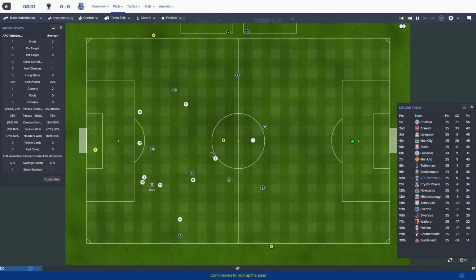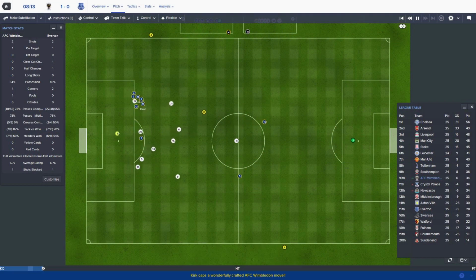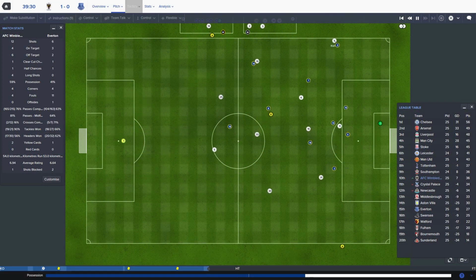Over the top for Kano, who's made a run beyond. That's nice to see. Kirk, can he spin and get the shot away? He does! Oh, great goal from Adam Kirk. Wimbledon 1, Everton 0. Adam Kirk finally finds himself a little bit of form, and we need him to be good for the next couple of matches.